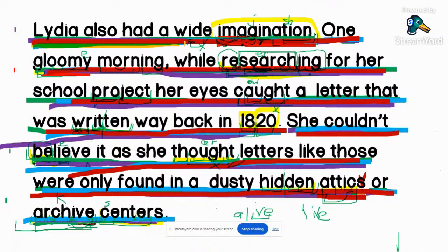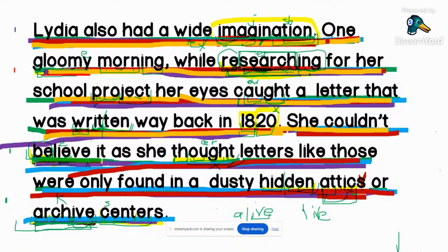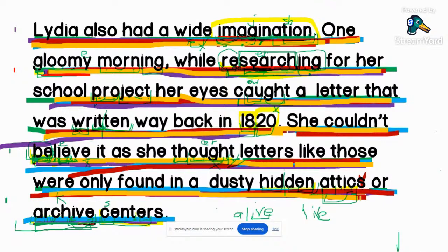Lydia also had a wide imagination. One gloomy morning, while researching for her school project, her eyes caught a letter that was written way back in 1820. She couldn't believe it as she thought letters like those were only found in a dusty hidden attic or archive centers.